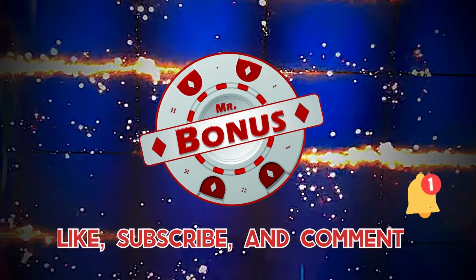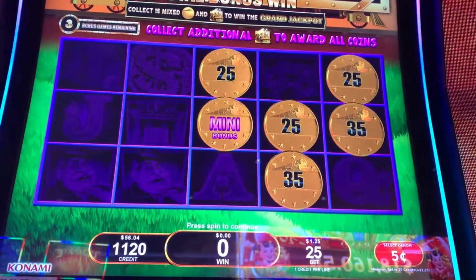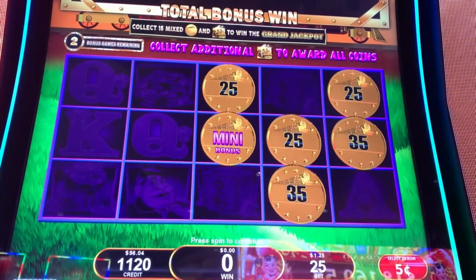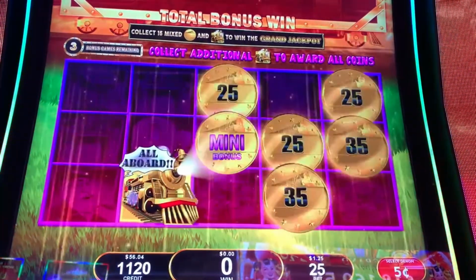Bonus! All right, bonus time, everyone. We got the all aboard bonus, train bonus. It only pays if we get another symbol, so we've got the mini that's up there. Remember, these are nickels we're playing. Oh, there we go. All right.